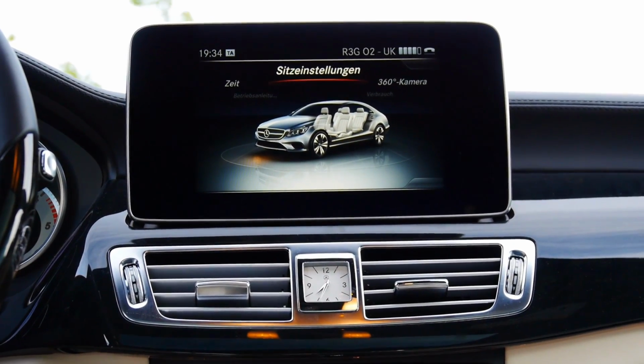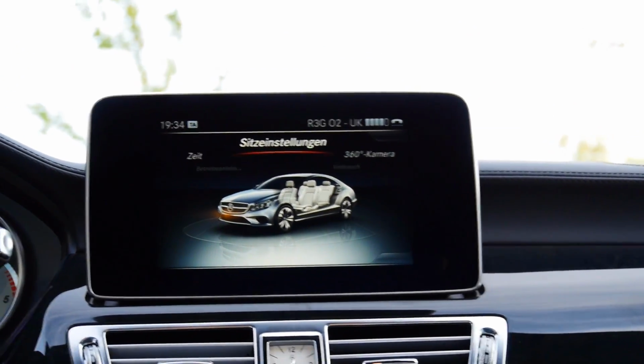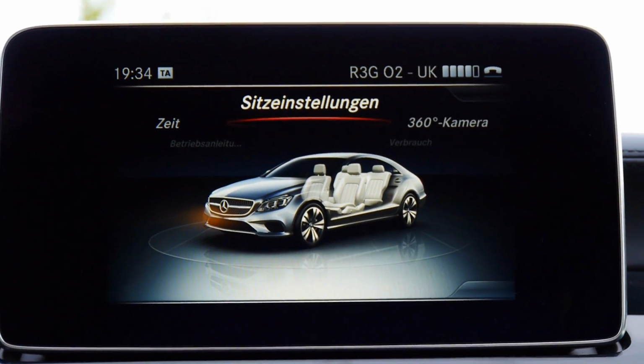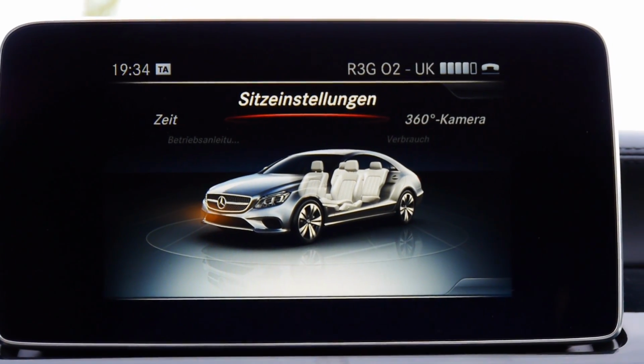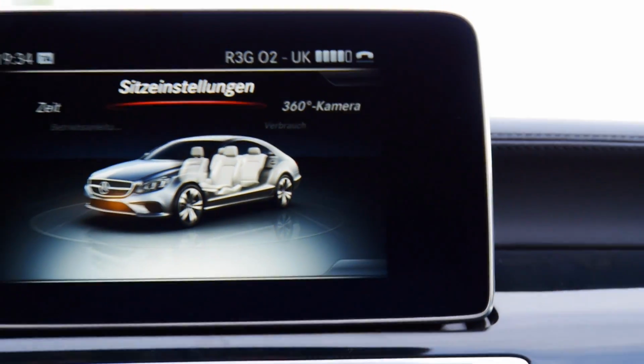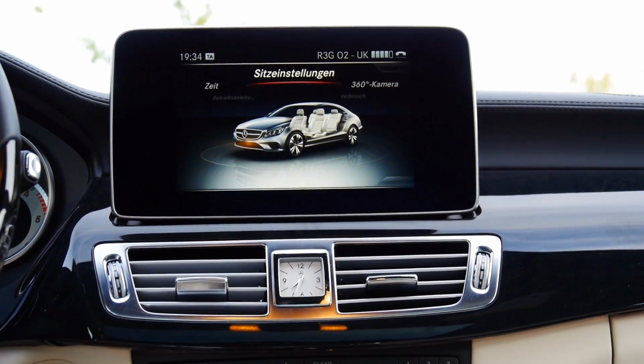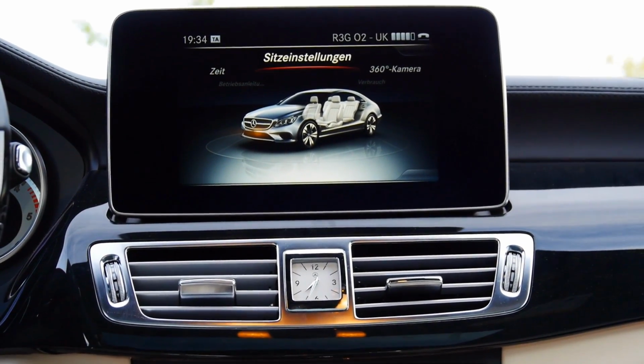This is completely new. I'm not sure why they made it that big, because okay, the screen is big, but you see the surrounding. You could have saved some space here if you just would have made it slimmer, but I think they wanted it to fit to the air vents below then.